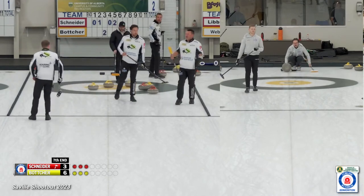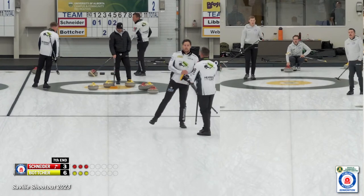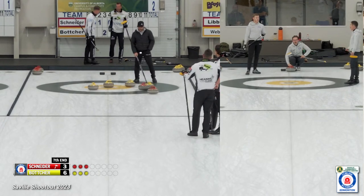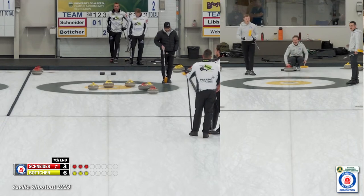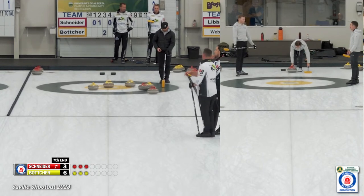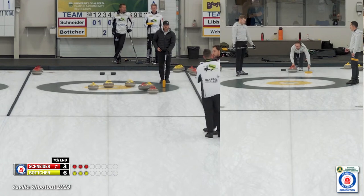Dealing with a wasp problem here. Another deep stone. Interesting, behind the T line. So gets rid of that open Schneider stone. It's the safe call. It's the risk-averse call. There we go. Situation rectified. Don't worry, people.